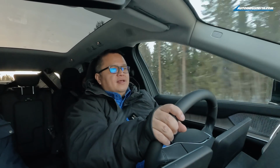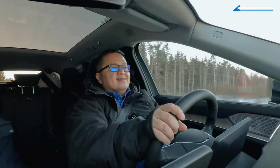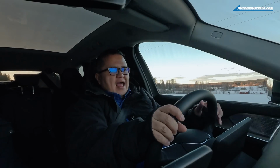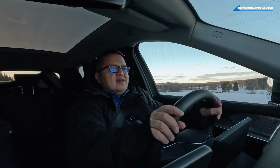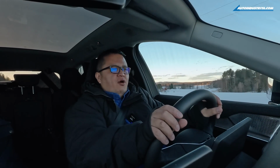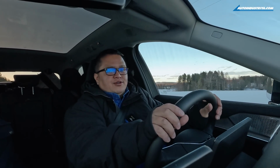But what we're really more interested in is how this will behave on icy Sweden roads. And actually, later we'll be driving over ice itself, over a lake, I think. And we're going to be putting the traction control, the abilities of this vehicle to the test and see what they really put a premium on at Volvo: safety and driver control.